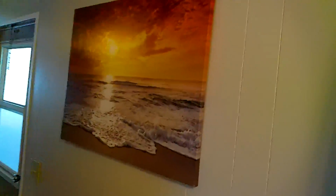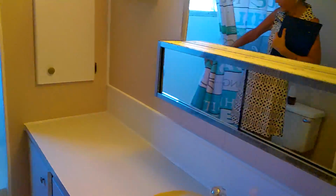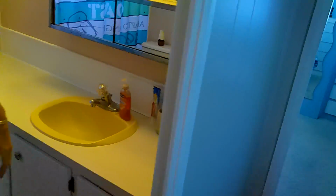Then we're going to go back to the bathroom. And this has just been painted, and it's relaxing. It does have the shower and tub combination, and it's plenty of room in here.